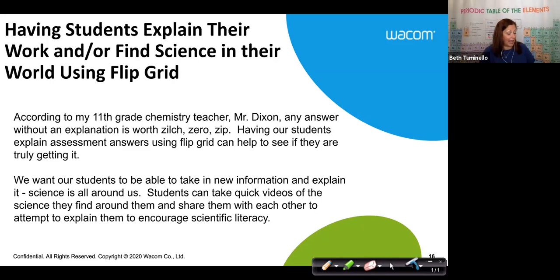And if our students know that they will have to randomly explain an answer on Flipgrid, we get two things out of that. They'll actually make sure that they can explain it. So even if they're sharing answers on the assessment, the point is for them to be able to understand and explain it. Even if they game the system that way, we still make sure that they know how to explain it.